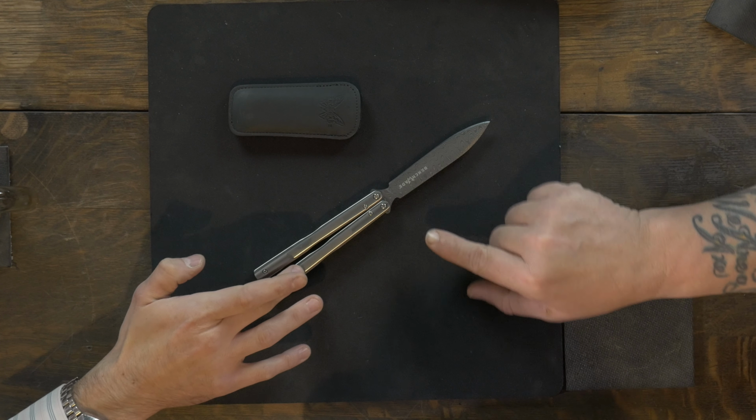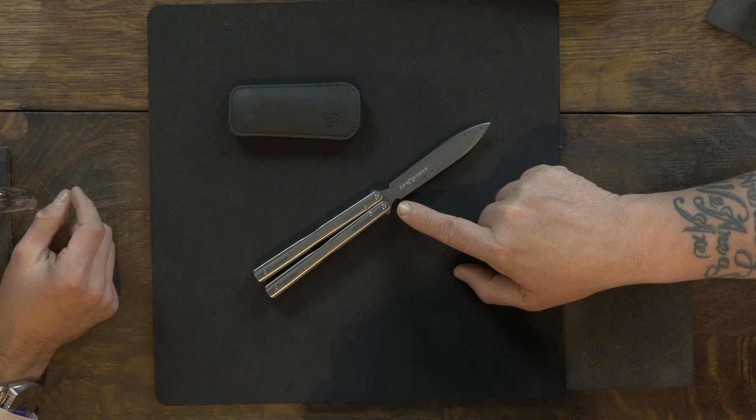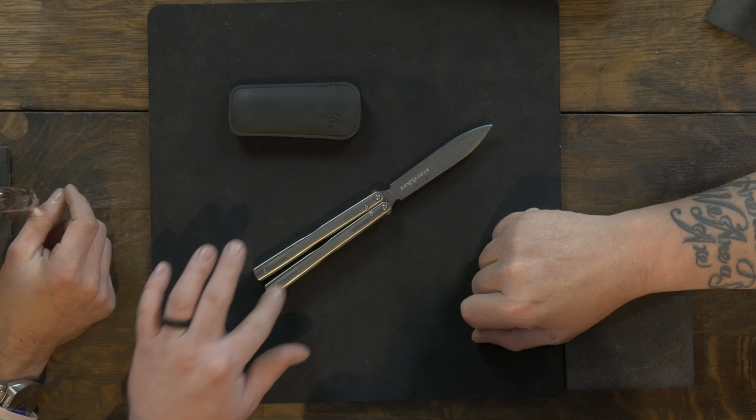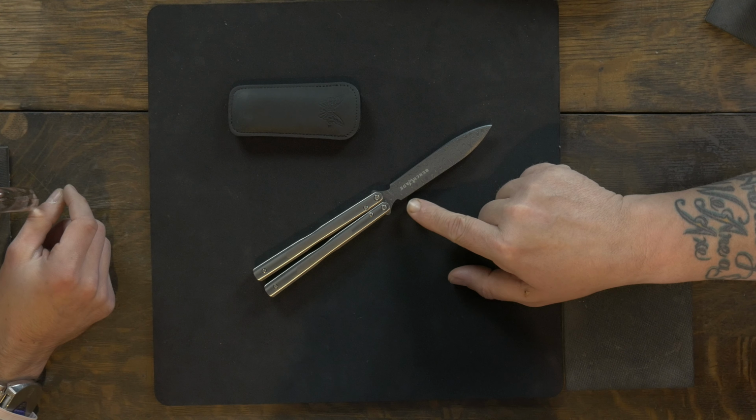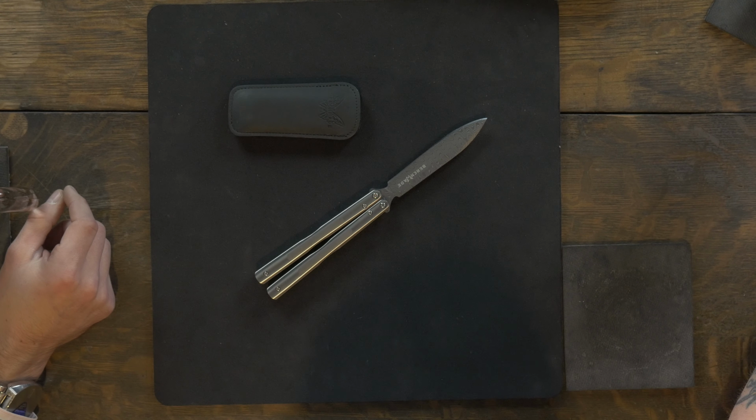The other thing too is if you look at the blade profile on this, it's a different profile than a standard 51. You're feeling the Damascus there more than anything else. They literally didn't punch these out. Somebody built this knife.